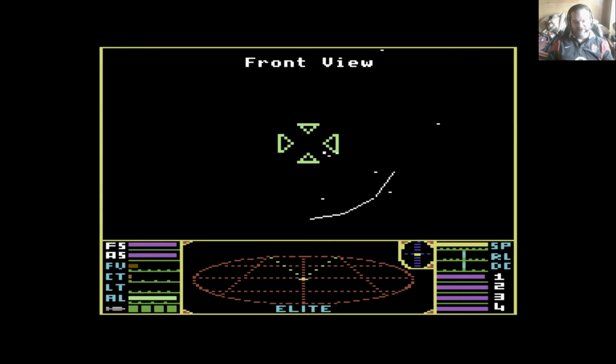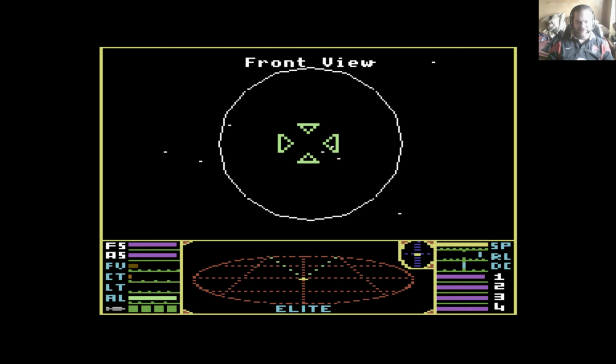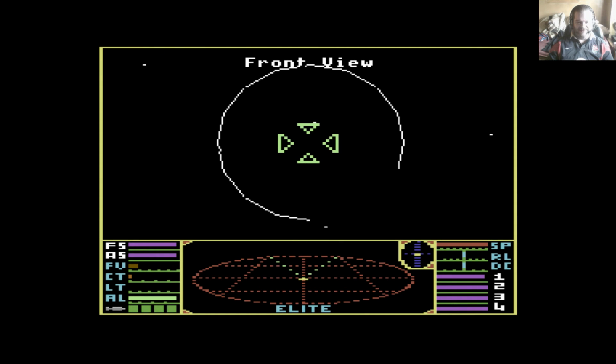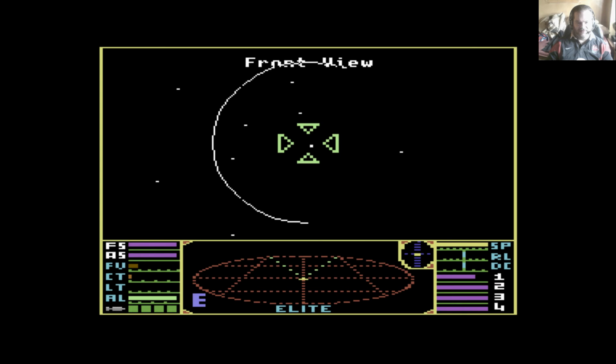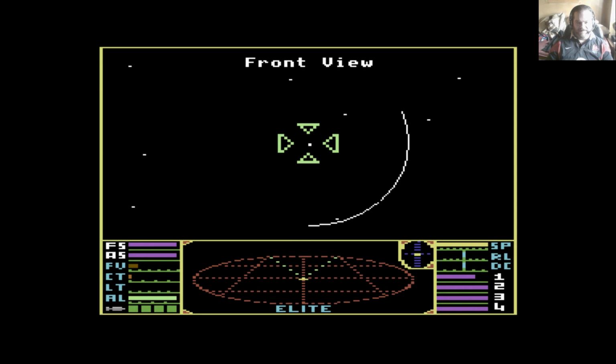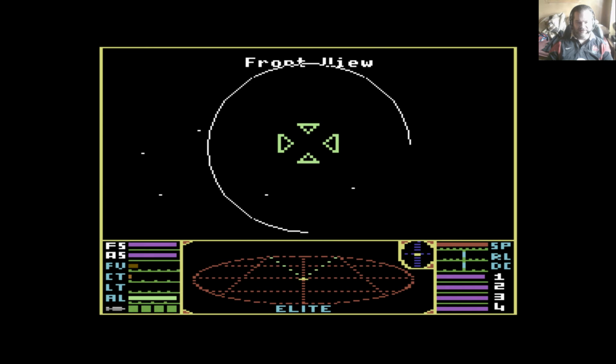So the sound effects are quite sparse. What sound effects there are are okay for the most part. Some of them do great. That sound while you're going through the hyperspace is annoying. So is the sound when you use the ECM. But otherwise, they're all pretty innocuous stuff. All pretty standard.